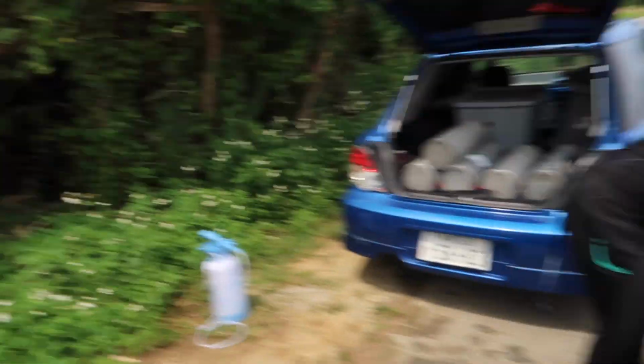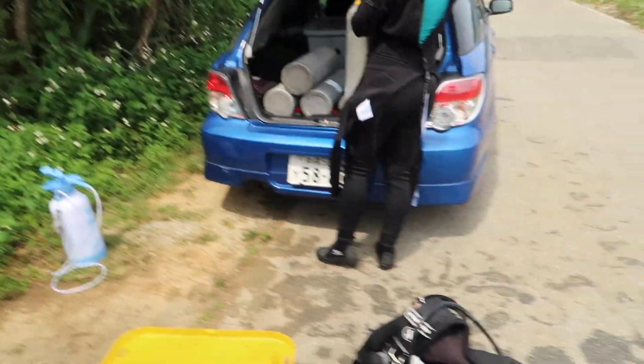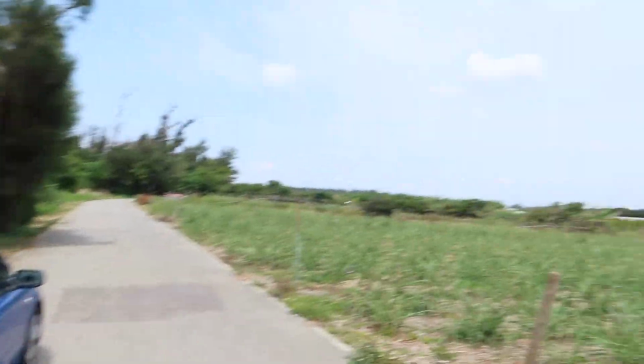So we're loading everything back up right now. We're gonna head back down to my house, which there's actually a dive spot literally walking distance from. We'll be able to tank up at the house and walk straight down and get in the water. And the tide down there should be a lot better since it's on the other side of the island. So right now, we're gonna load all this stuff back up, take the 45-minute drive back home, and get in the water there. Let's do it.